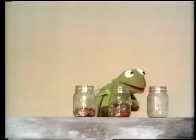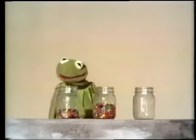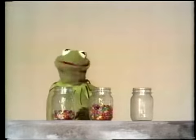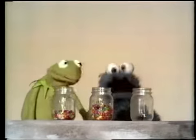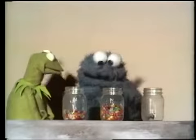Okay, this jelly bean jar is empty, but we can still do it here. Yes, I think so, because this jar here has some jelly beans in it still, and this jar here now has the most jelly beans in it. You see, there are some jelly beans here, but this jar here has the... more jelly beans.